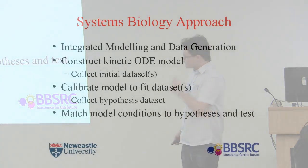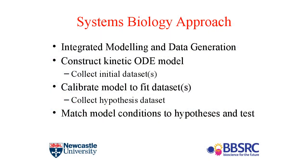So, taking a systems biology approach, in fact this is the core element of my PhD, we did this whole systems biology approach: integrated model and data generation. We constructed a kinetic ODE model, collected an initial data set, well actually two data sets, to parameterize the model, and then we collected a hypothesis data set, a data set with ROS involved, with which to test the model to see if the model structure, based on one of the hypotheses of how everything should work, actually fits and works. And then match conditions to the hypothesis and test, but we'll see where we are at that point.